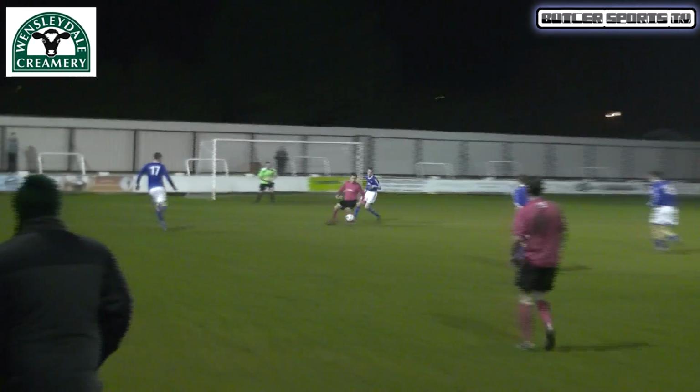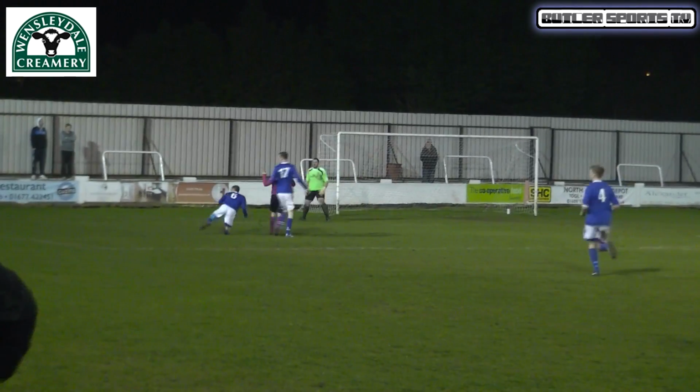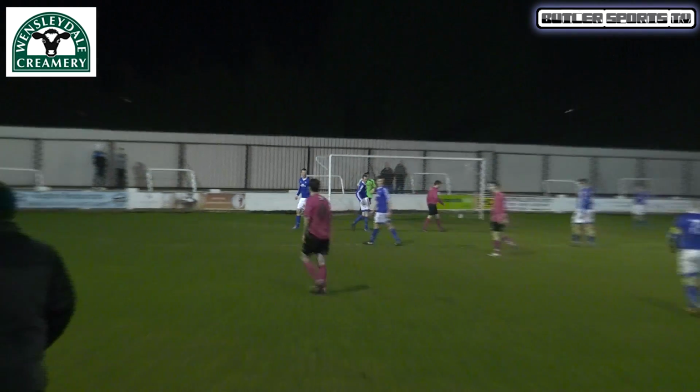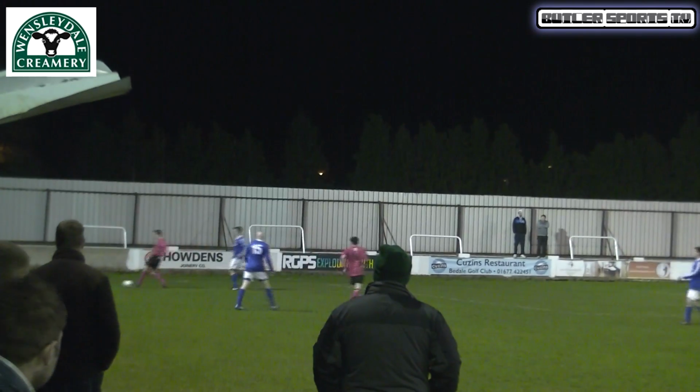Sweeney again, that's a nice ball through to Murray. Can he get his hat-trick? Oh, he nearly did there. It was a good block, actually. Came in there. I think it was Martin Allen who got the block in to deny Murray his hat-trick.